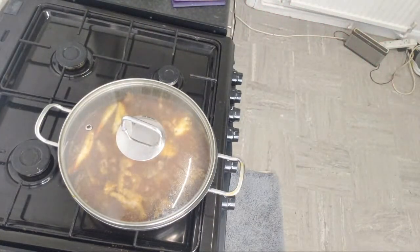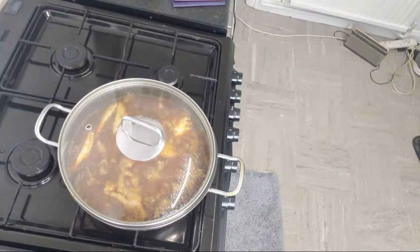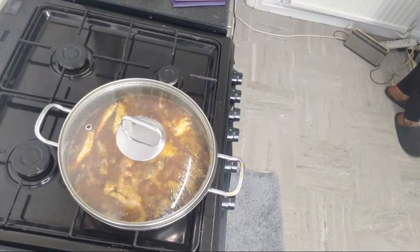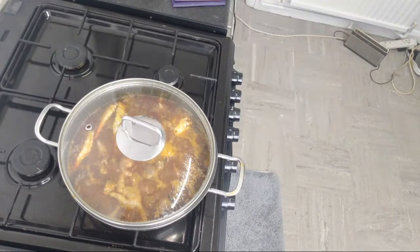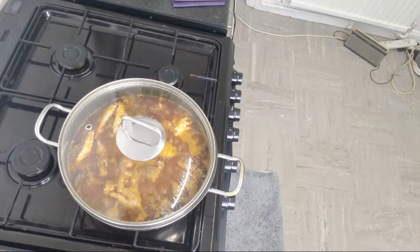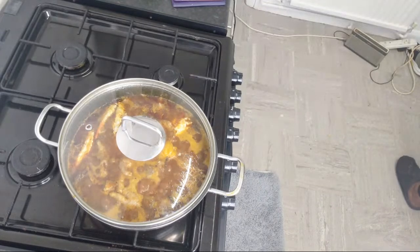So now, in Sierra Leone, when you cook this, you don't put spinach. But for me, I love spinach. I love the fresh spinach. I don't like the canned spinach. The fresh spinach is the best, and it's good for you. It's going to give you all the nutrients you need, and a lot of iron in your body.